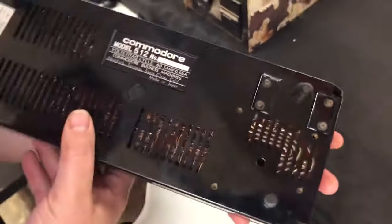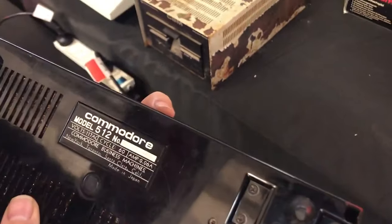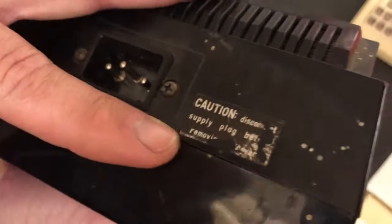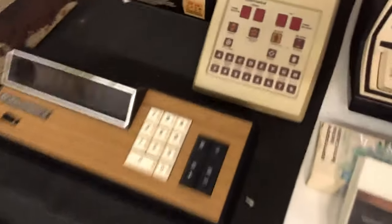Well, I haven't tried powering this machine on. I bought it from the US, so I'm assuming it's 110. Well, there's one quick way to find out. Yeah, that's definitely it. Power supply does not say. Anyway, we'd like to see those Nixie tubes on, but I don't think that's going to happen.